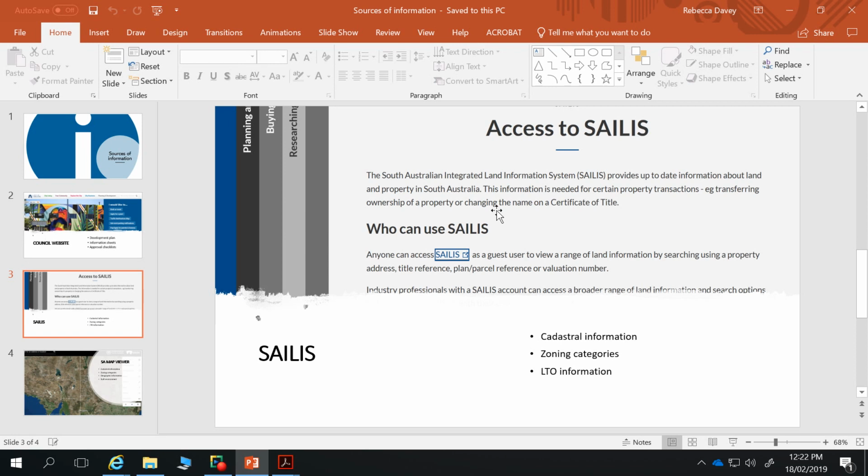Now, well, for Salus you can go in as a guest user, but you have to pay to look at things. Yeah, it's becoming more and more restricted. I had a muck around with it last night. There's some things on there you used to be able to do a couple months ago that you can't do now. They're tightening up things a little bit.